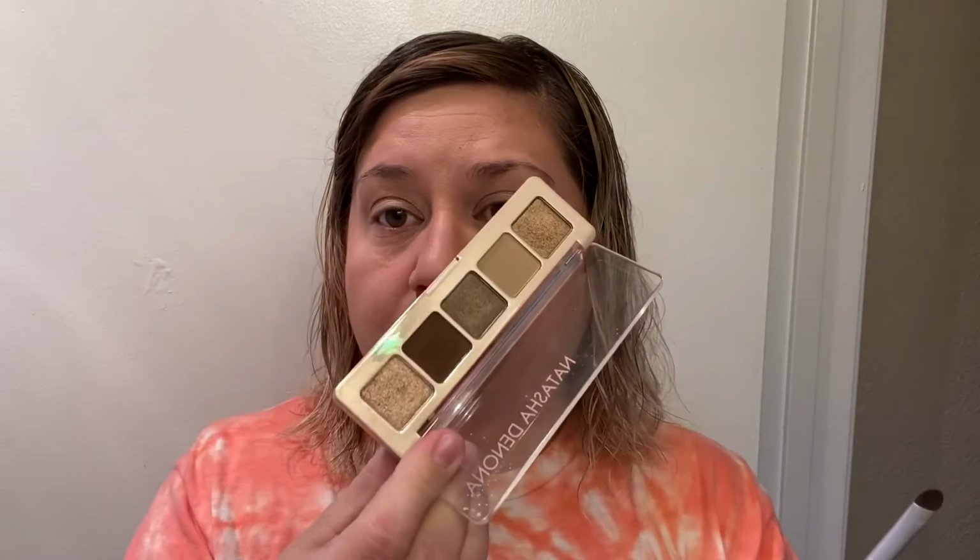Okay. Alexa, stop. Alexa. 5-minute timer stopped on bathroom dot. Alexa, set 5-minute timer. Okay. 5 minutes, starting now. I have this mini glam palette by Natasha Denona, and I'm just going in with the shimmery color, and I'm gonna add some to my eyelid.